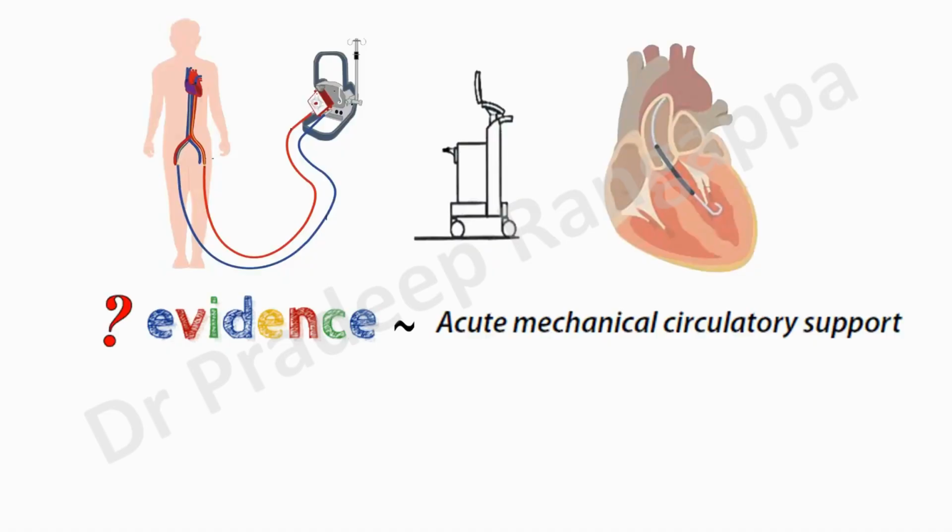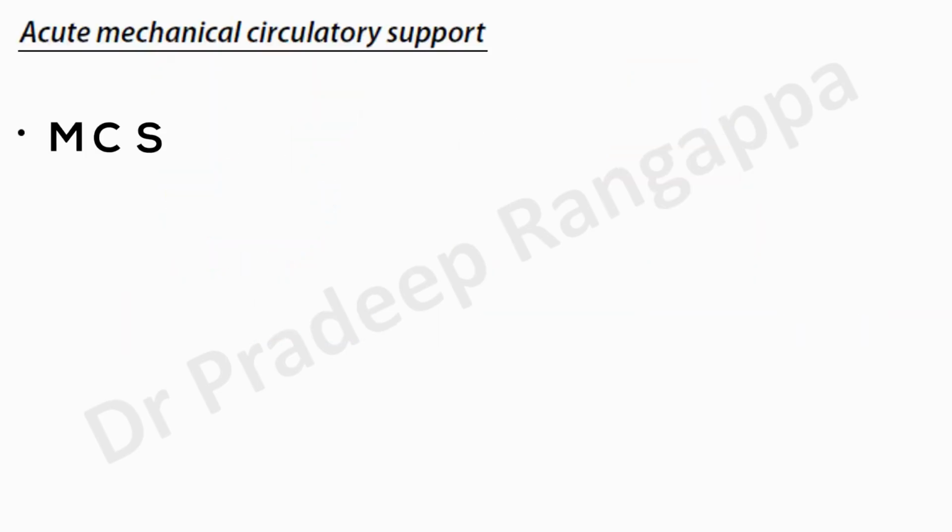So coming to the last bit, the buzz that people are all getting excited with, is the use of mechanical circulatory support. And what is the evidence? We have various mechanical support. We have ECMO, we have balloon pump, we have impeller. So where is the evidence heading?